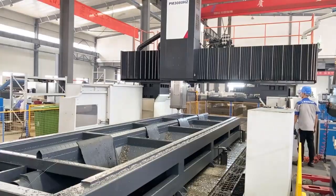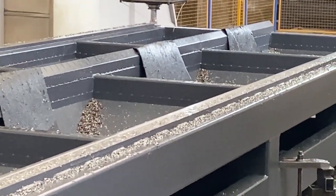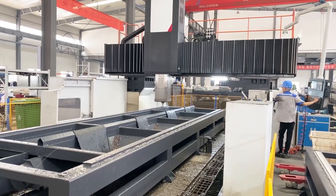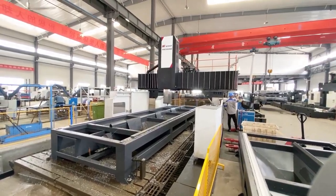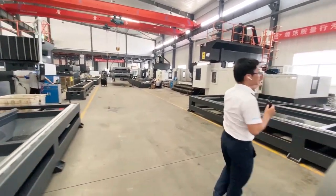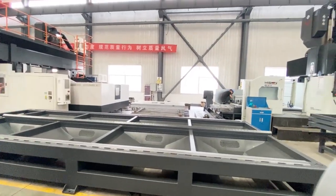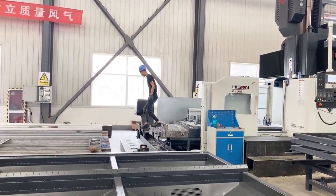Now over 90% of the machine body we can make in our own factory. That's the way we guarantee the quality of each piece of the product. And here are some beams for assembly and for high precision processing.